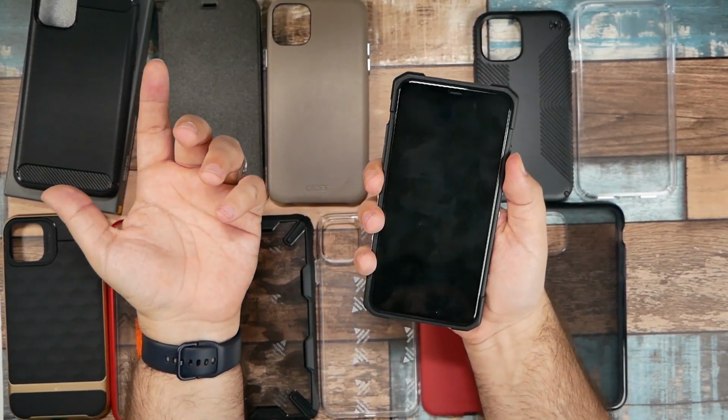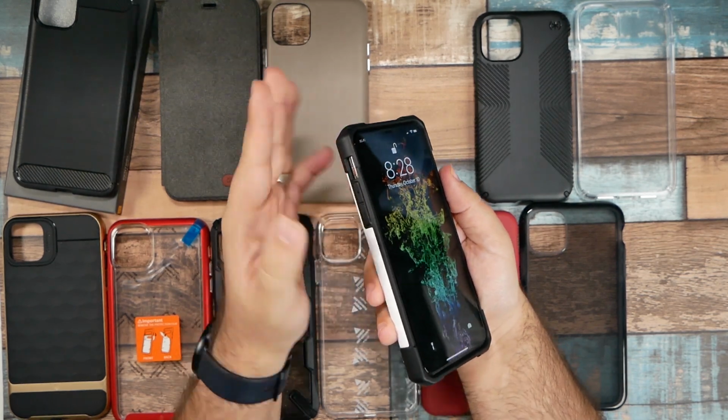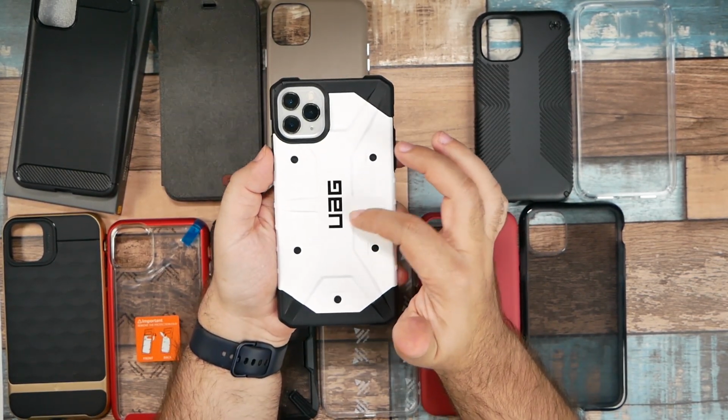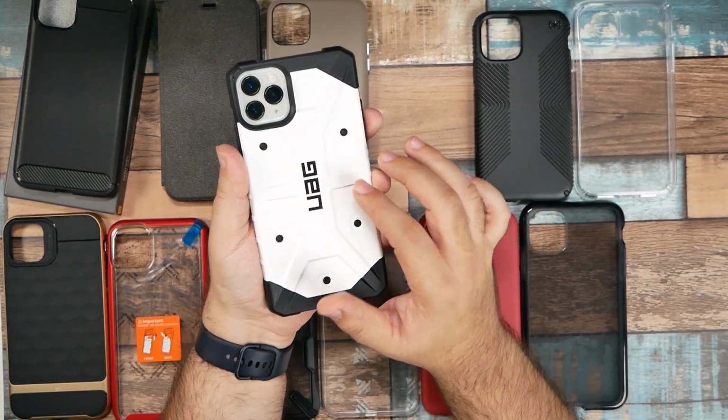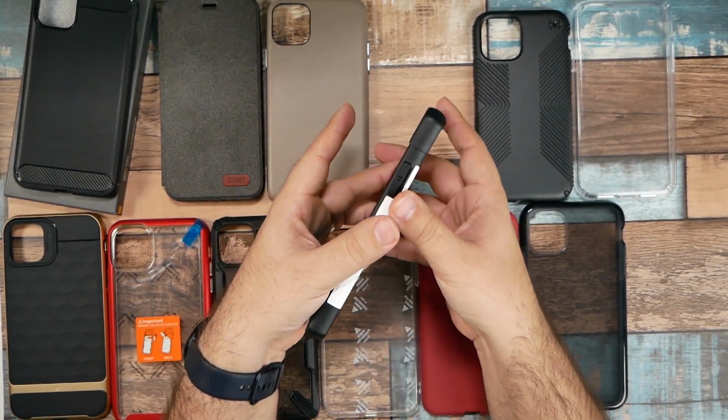And I think it goes obviously really well with the white one. Great button presses as always. I love UAG. So yeah, really solid case, and I think it goes well with the white if you want to make sure you get the best solid protection without being too thick.